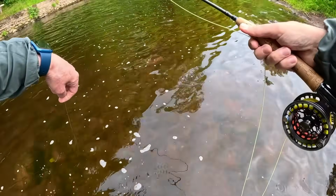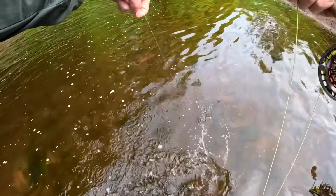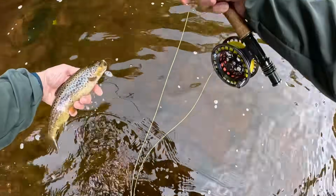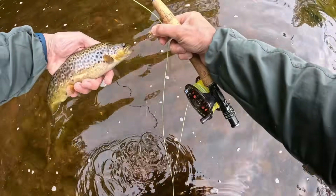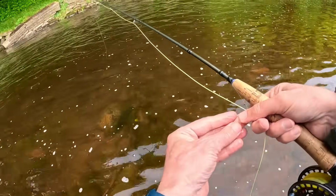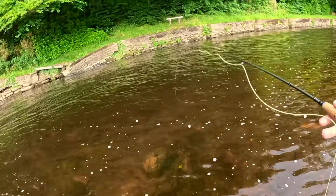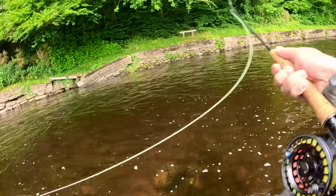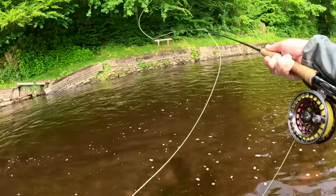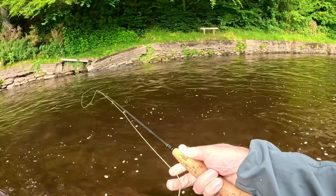Wrap this up. There we are. Gosh, a wee fighter. There's the hook there. Beautiful wee fish. He's ready to go. We'll give that area another go in case there's another fish. It's a good wee bit.